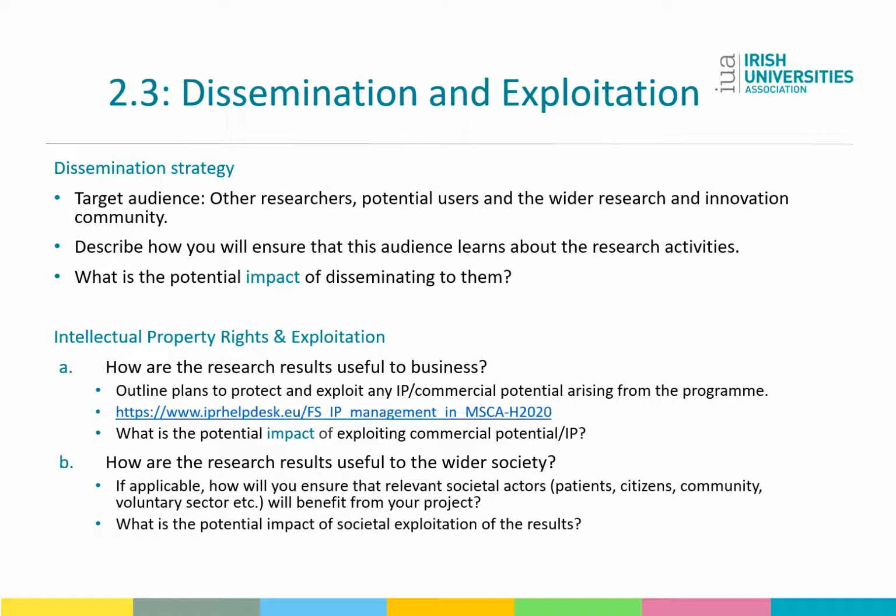Now for dissemination and exploitation. Here it is important to put forward your dissemination strategy. The target audience involved is, of course, other researchers, potential users in the wider research and innovation community. Describe how you will ensure that this audience learns about the research activities and what the potential impact is of dissemination to them should also be clearly outlined.